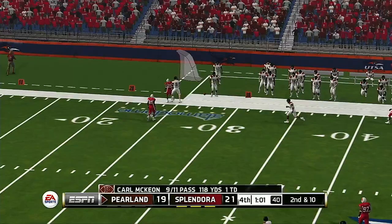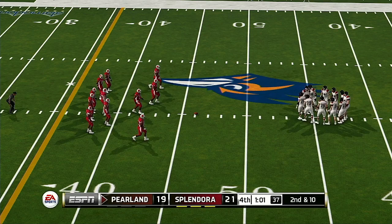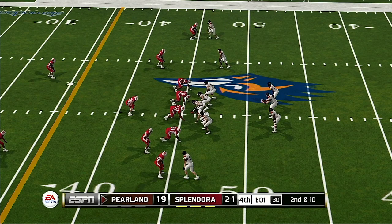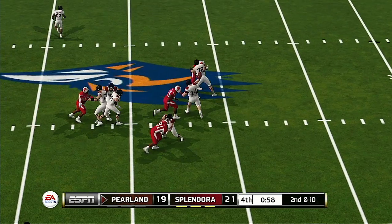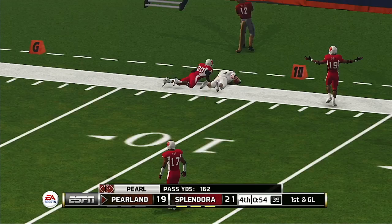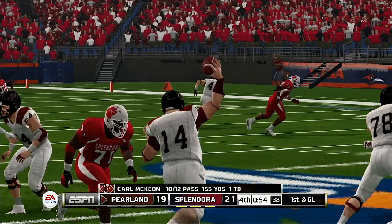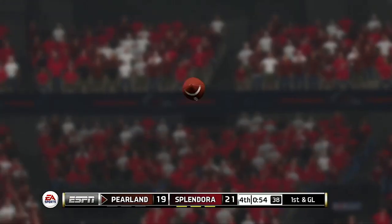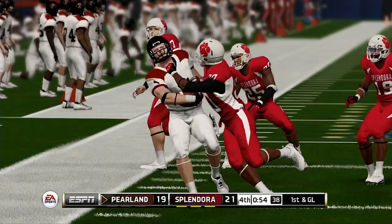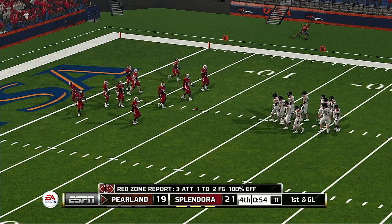Gets it out in a hurry. Well, you want to do everything you can to keep the ball out of the hands of these receivers, so that was a really good effort. Just a minute remains in this football game. Complete. He's got room. And they push him out around the 9-yard line. It's first down, and they'll be looking for 6 points here.